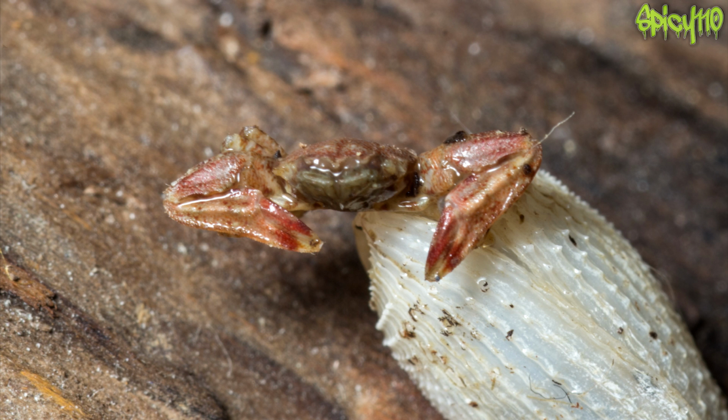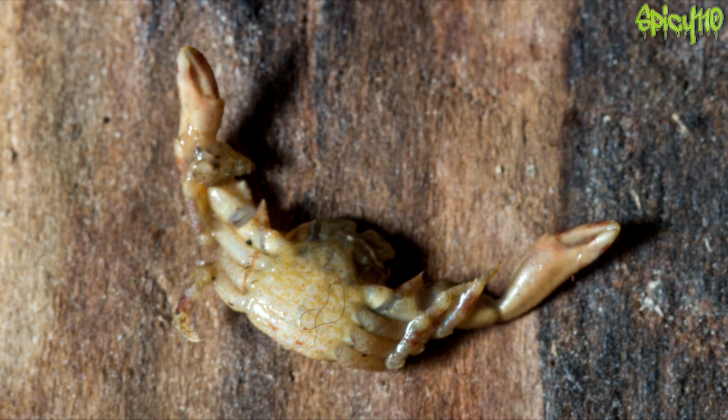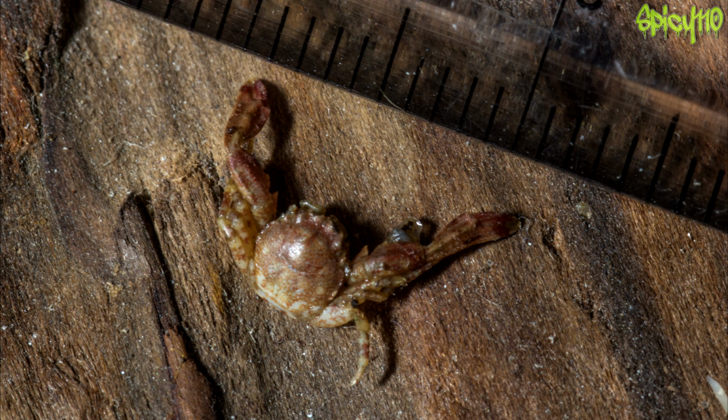This thing is tiny. I'm not entirely sure what species it is. I'm not sure if it is a baby one of a larger species, or whether it actually is what it is. I've looked through the books. I don't really know. But it's just very interesting to find this. So there you go. Simple piece of wood was far more interesting than I realised.